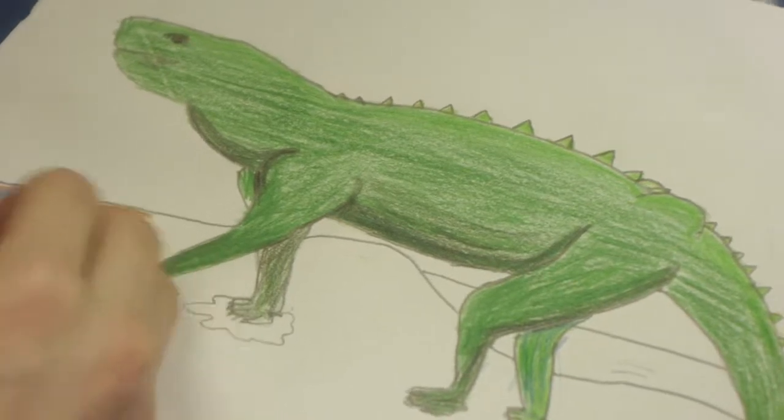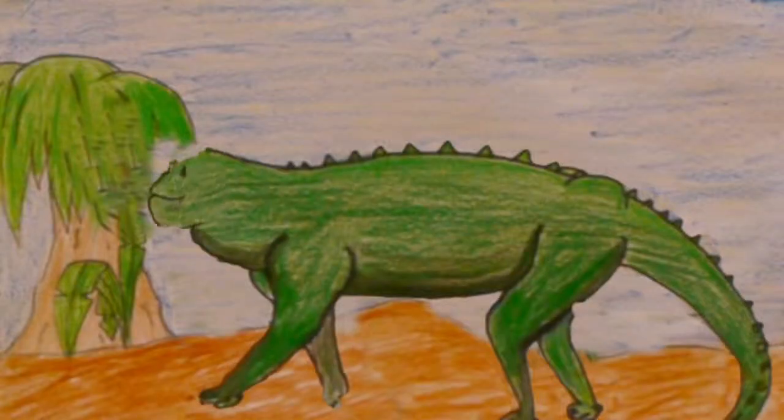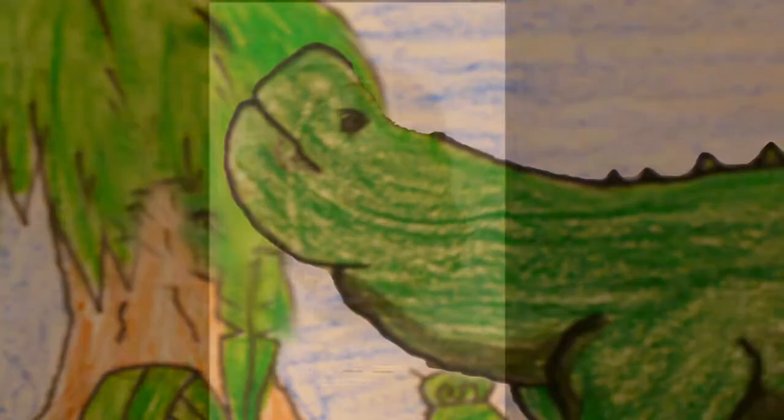Well, the object I chose was the dinosaur footprint. Because it was a dinosaur footprint, I thought I would make the feet that might go with it. My drawing could be what the dinosaur looked like when it made a footprint.